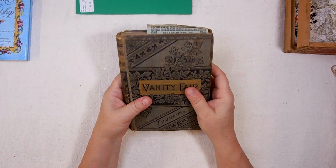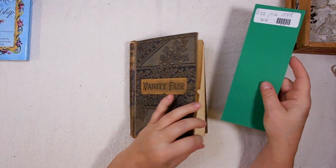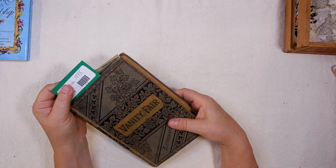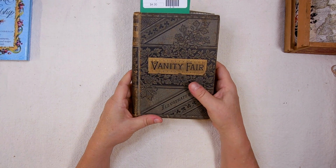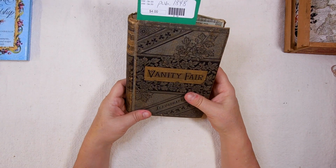But this will go into my personal collection of books. So this will make me, I don't know, I stopped counting when I got up to about 140 something, so I'll guess 150-ish. Okay.